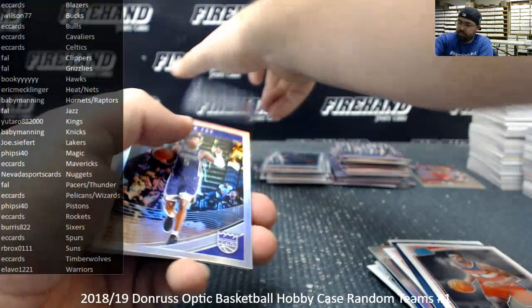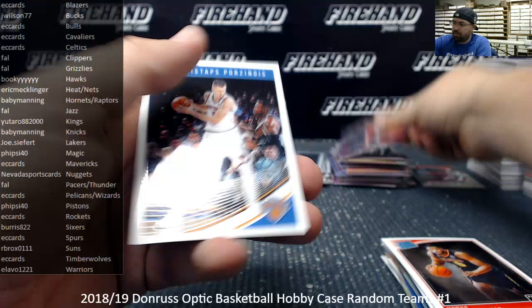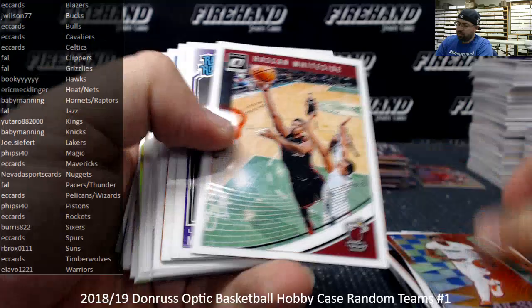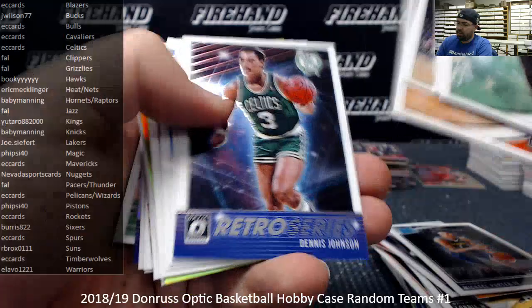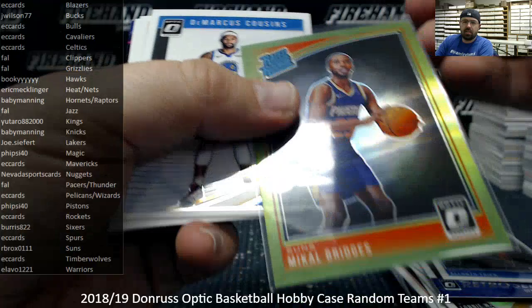De'Aaron Fox silver. Dwayne Dedmon, Pink Velocity, the Atlanta Hawks. Hawks belong to Bookie, number 79. Got an orange Dwayne Dedmon to 199. Andre Drummond to 199, orange. Got a lime green rookie, Michael Bridges, for the Phoenix Suns. Phoenix Suns going to RB Rocks.